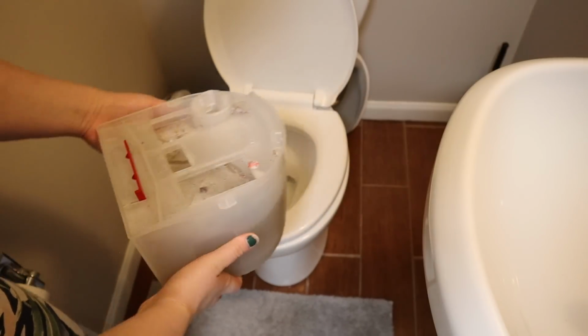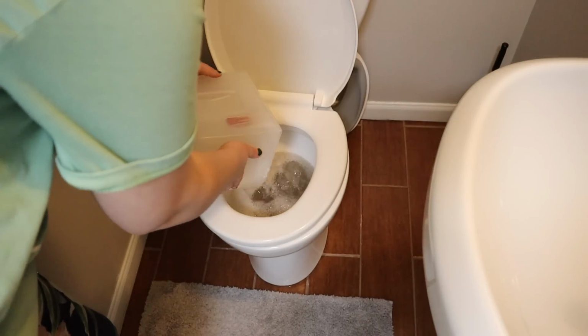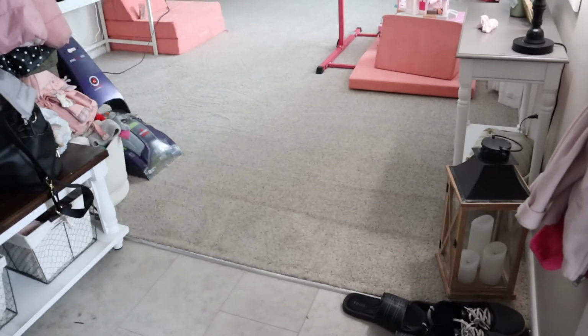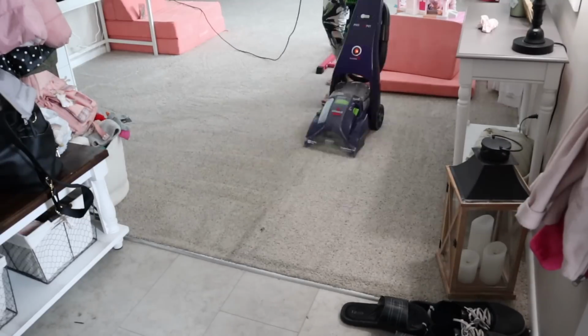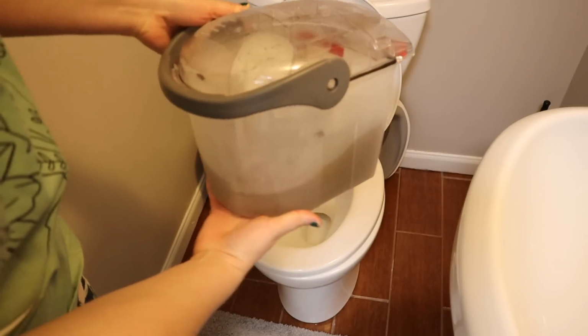This was pretty clear. But once I got to the area right here where, you know, all of our shoes are, sometimes they'll step on the carpet right there when we first come home. And sometimes dirt and stuff gets dragged right there on that area. That water was a lot more dirty. As you can see, that was looking more like the rug in the beginning.